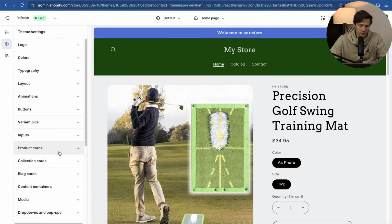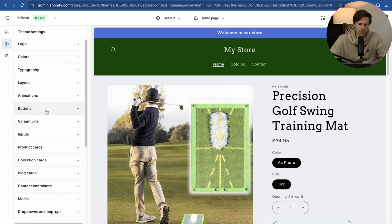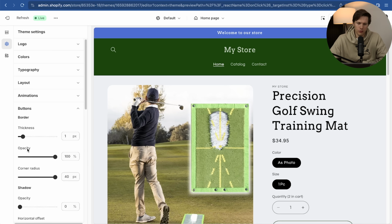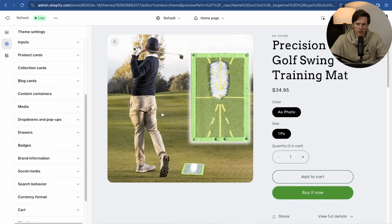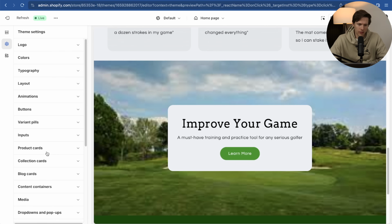Otherwise, you can go through the rest of this stuff, and it's going to be things like your drop downs and your badges and any button things if you want to change the thickness or the opacity of them. There's really a lot of stuff you can customize down here. Like if you didn't like this and you wanted that to be more transparent, you could customize pretty much all of that over on the left side here.